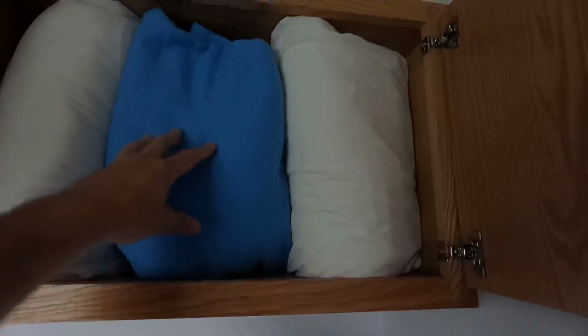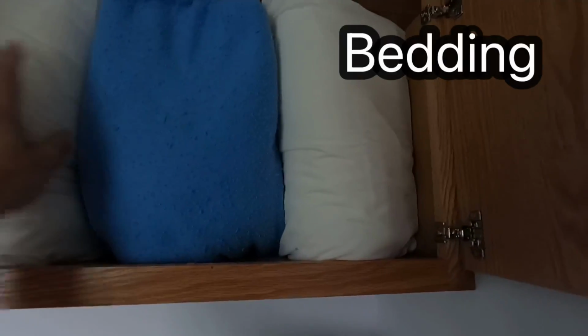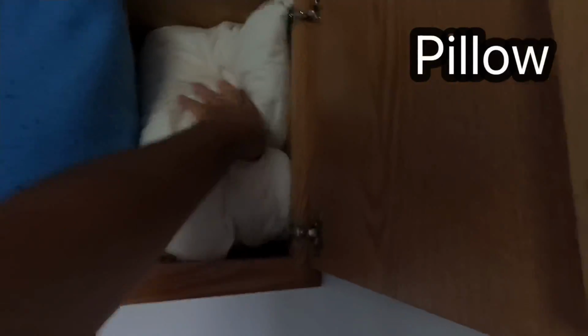So what's in here? I can't even open these. Oh, more, we might call this bedding, but it looks like some sheets and a blanket, or is that a pillow? Okay, that's a pillow. And then an extra blanket, and you can call all of that stuff bedding.